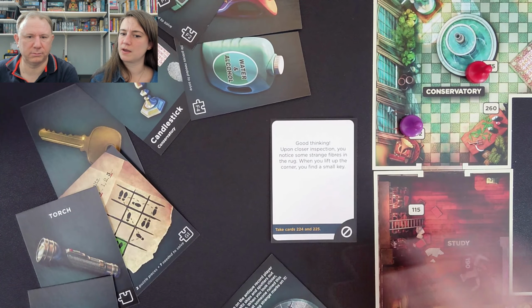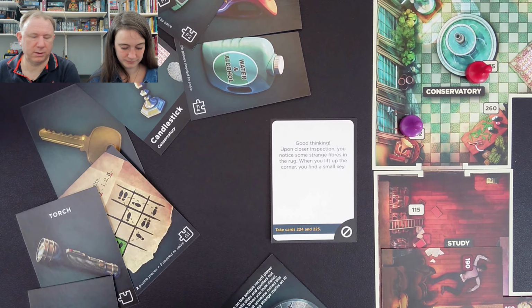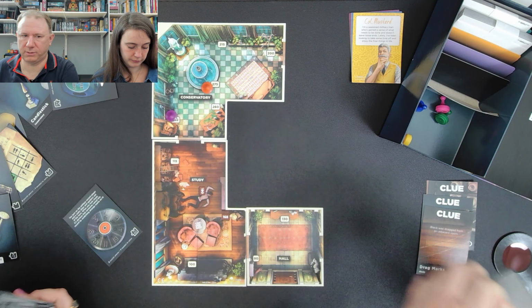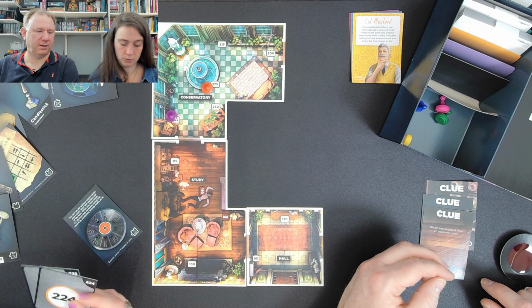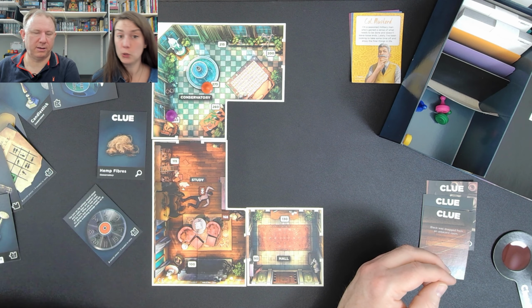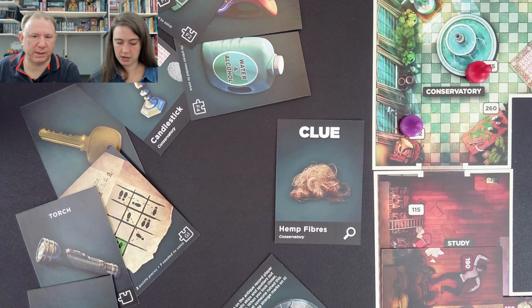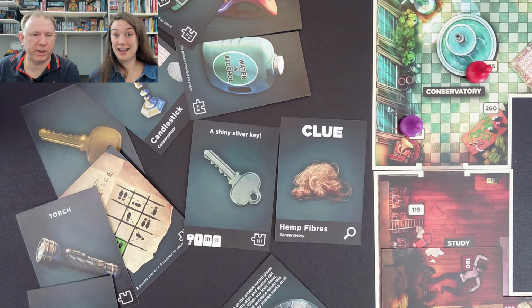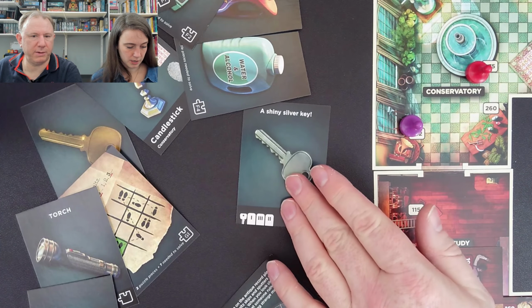Upon closer inspection, you notice some strange fibres in the rug. When you lift up the corner, you find a small key. Okay, take cards 224 and 225. There's a lot of hunting for cards in this, which is fine. Right. Clue! Hemp fibres. Conservatory. Okay. I guess that's where we found it. A shiny silver key. I'll put that with the rest of the clue cards. What can the key be used with? Nothing. We haven't got anything.